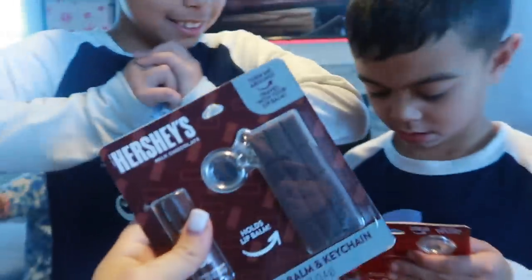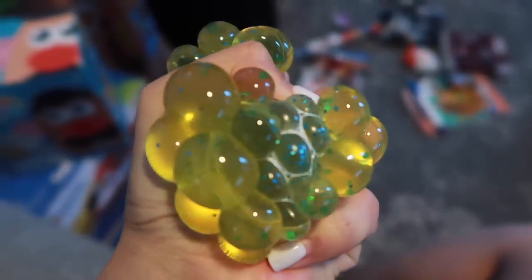And then this one's a Dorito one. And then you put it inside the Dorito bag. Was that mine? Mm-hmm. Yeah. Oh, yeah. So you're gonna put that on your backpacks, okay? We got these squishy balls.